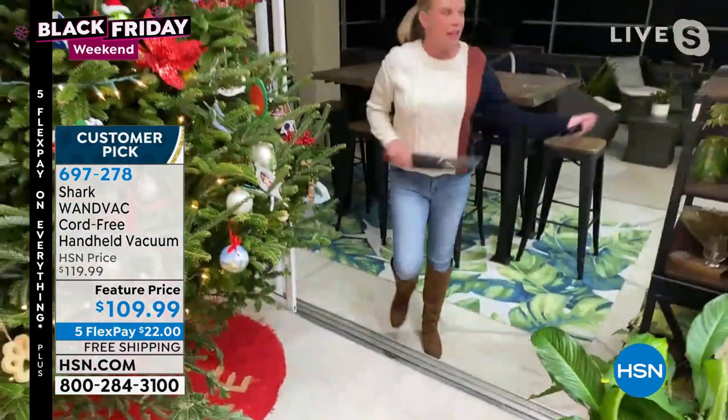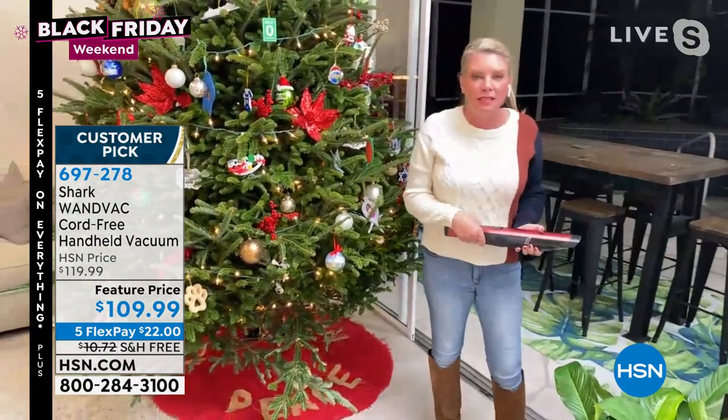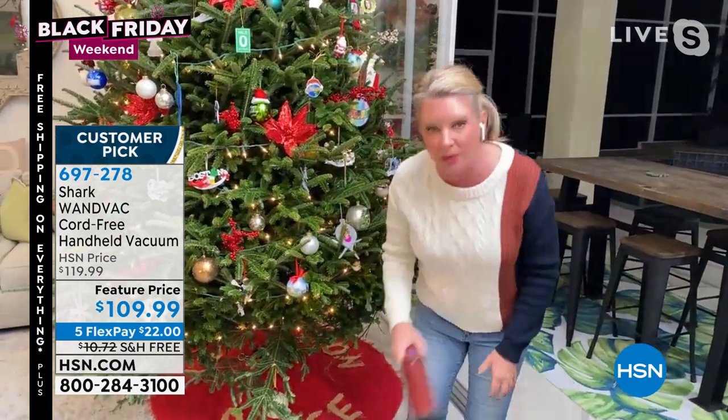If you don't have sliders, I know you have windowsills. What about using this to tackle those messes? Take this out to the car, out to the RV. It's so portable. It's so lightweight. It's a game changer.